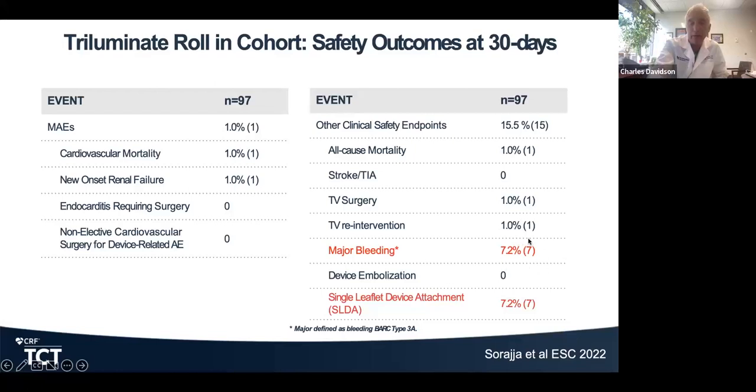And I think we're getting better at managing groins with pre-closing these and using figure-of-8 mattress sutures, and then being more rigorous on how we restart oral anticoagulation. There was one signal here of single leaflet detachments of 7.2%.